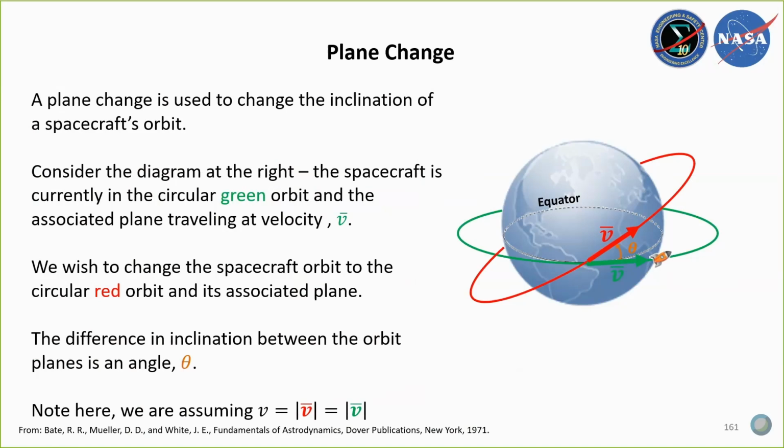Not all interplanetary transfers are minimum energy. So if you tried to do the math here, I think the Perseverance rover is going to Mars in less than 9 months. So that means it would be using something other than a minimum energy trajectory.